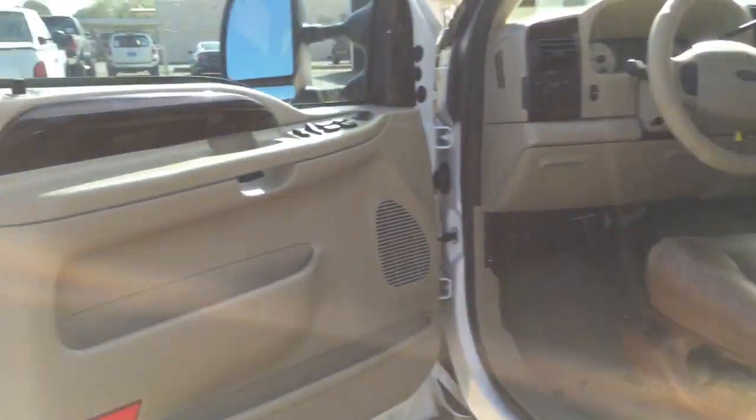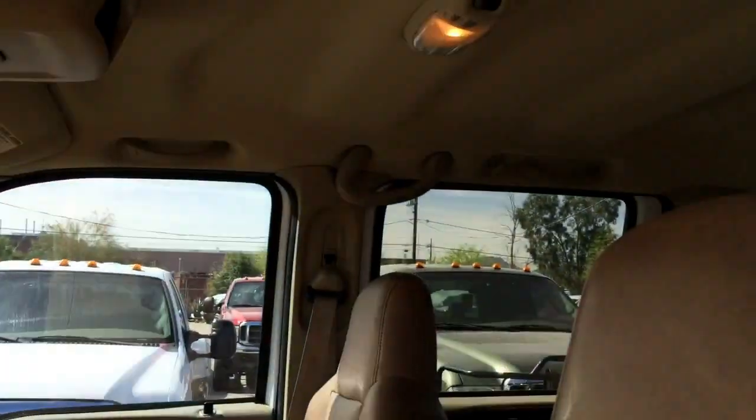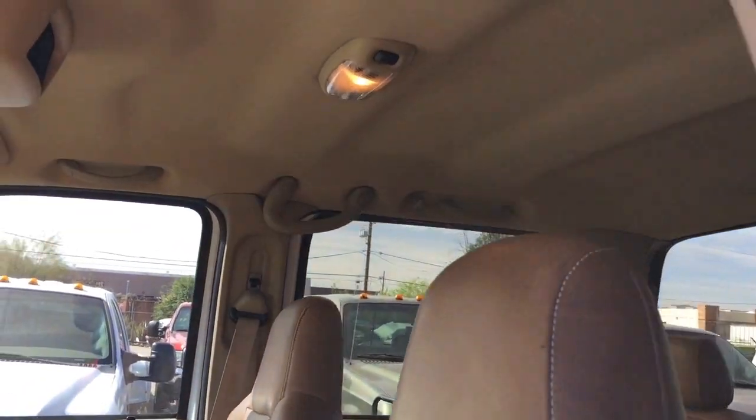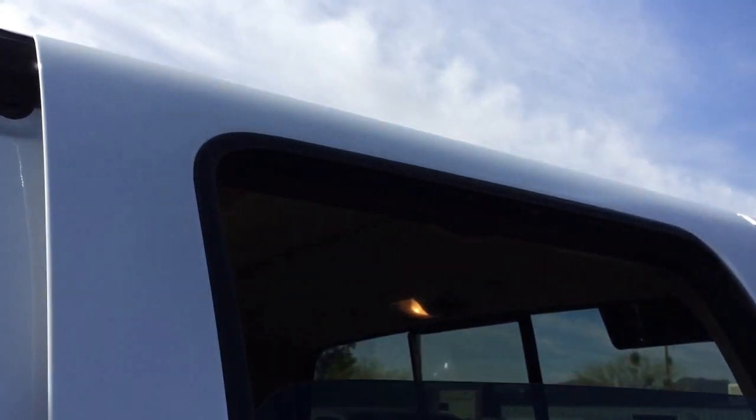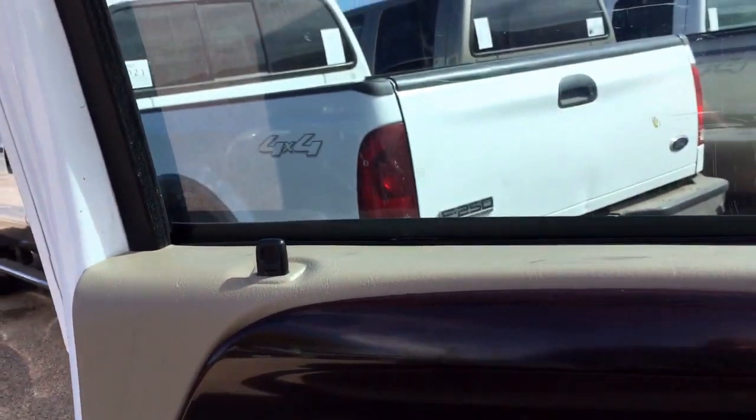Driver rear window, down and up. This truck is pretty. Alright, driver window, passenger window, passenger rear window, driver rear window.